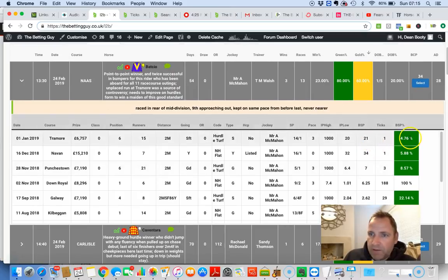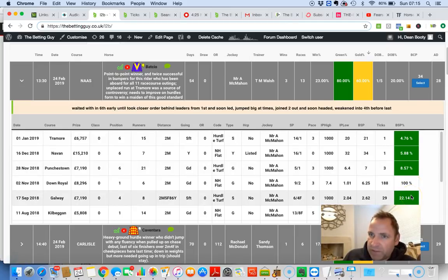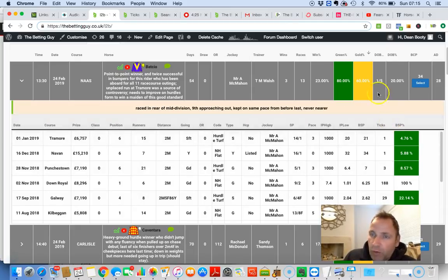So we can see here, decreased by 4%, 5%, 8%, 100%, and then 22%. So we can see 3 out of the 5 meet our gold criteria, because they're under 10%, and 4 out of 5 meet our green criteria, because it's under 25%. And obviously 100% here didn't actually go much in price. Anyway, so you get the idea there.